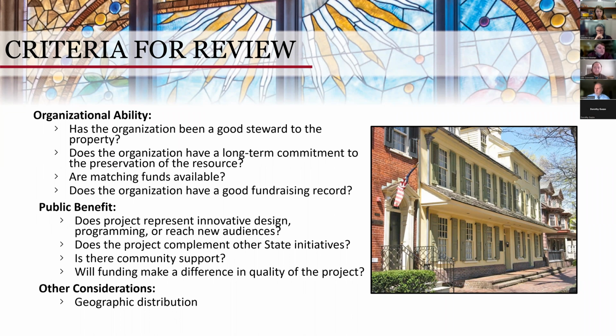Community support is extremely important and is something that our evaluators really, really like to see. So we highly recommend that applicants reach out to their legislators, local government officials, other nonprofits, or any other community members to obtain letters of support for their project, since that's something that you can include in your application. I do want to note that the trust is committed to funding projects all across the state. So we do take into consideration geographic distribution of funds with each grant round. Next slide, please.